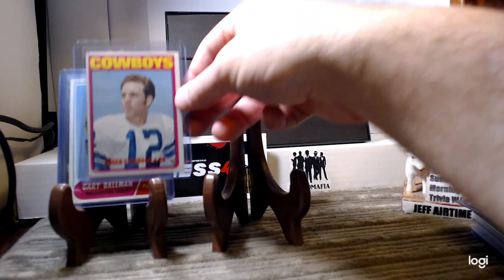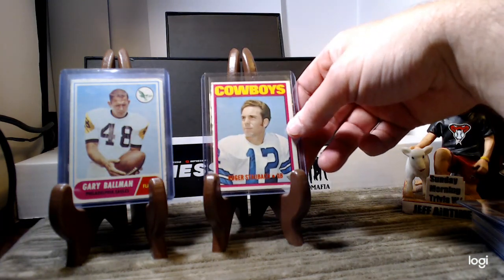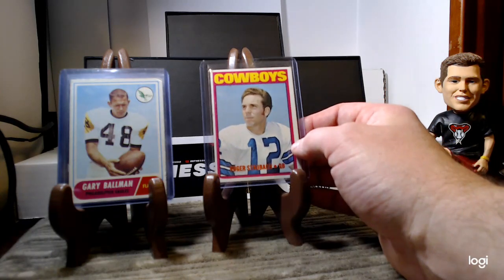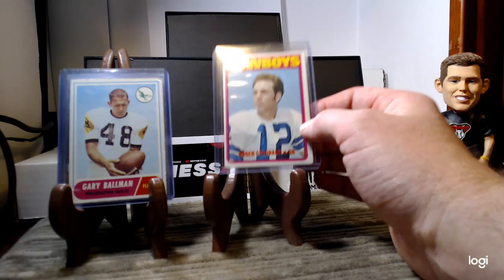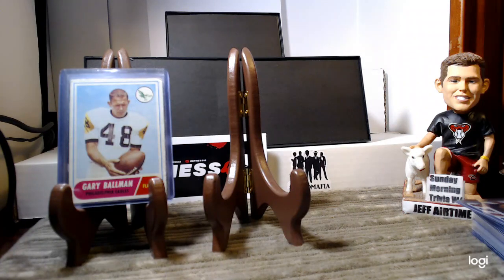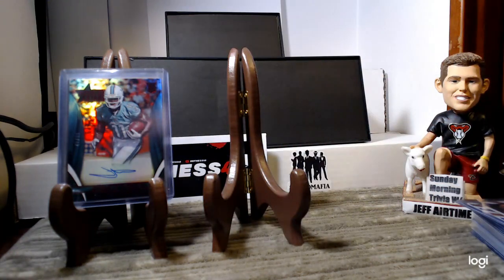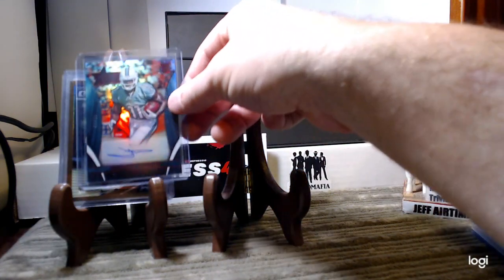Roger Staubach, I have a couple of his rookie cards. So many Cowboy fans out there in YouTube, sports YouTube land. Bradley Moore, Blood X, the list goes on and on. Ron Fig, all big Cowboy fans. So even though I'm a Birds fan, I have to respect the great Cowboy players of the past. Here's a great Eagle, Gary Ballman. I have just a few vintage cards, not a whole lot. I really purged my collection years ago.